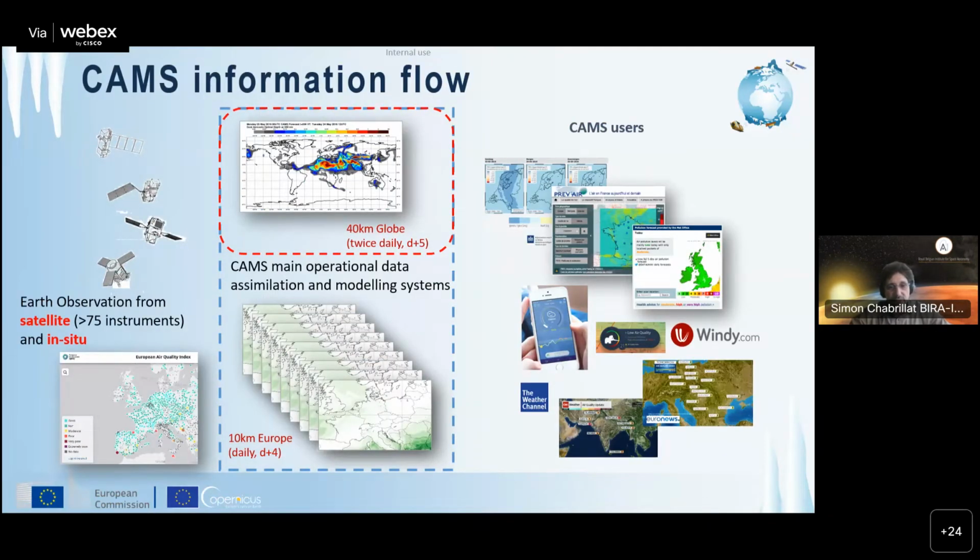The information flow is extremely simplified here. It all starts, of course, with satellite data, but also in situ instruments for the quality control. And then this is ingested in the assimilation for the ECMWF global model, the Integrated Forecast System, which has been extended to atmospheric chemistry. So that's the one which is framed in red.